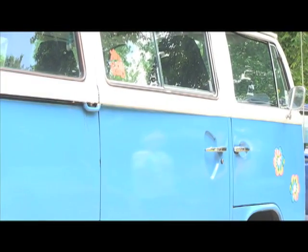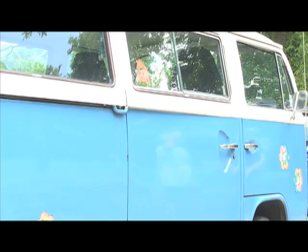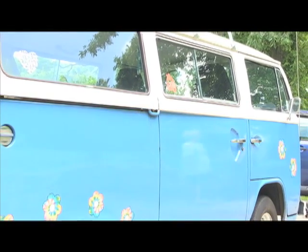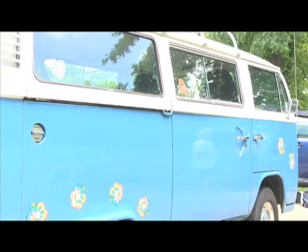Did you repaint it since you've had it? Any other major things? Nope, I haven't repainted it yet. Since it is 33 years old, it's going to need some body work. But no, I put the roof rack on it, and then did a little bit of interior stuff and put a little stool in there because the middle seat's gone. Just for the kids to hang out in and ride around in.